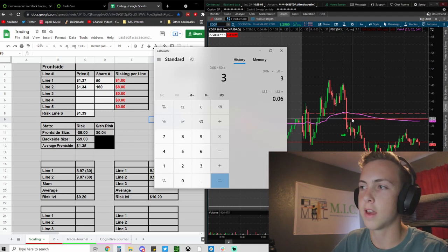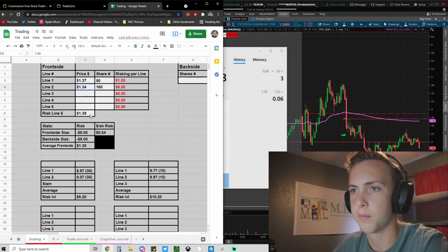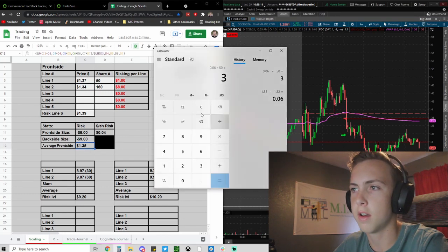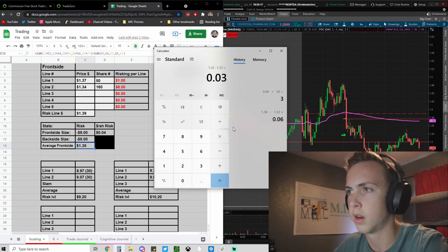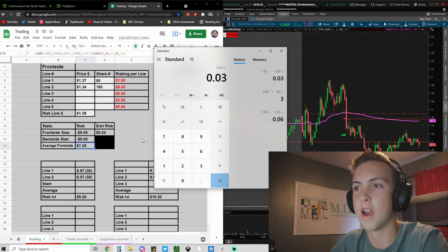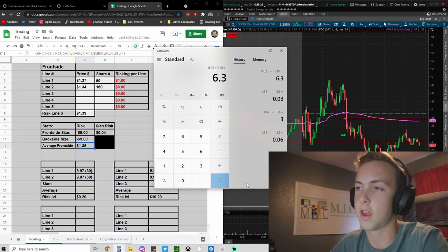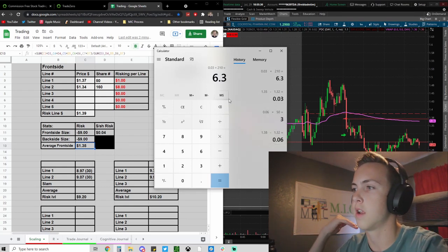Now let's say I sized up where I did. So 135 or 134. You can see my average is 135. So we can do 135 minus I covered at 132. Now that's 3 cents a share gain. It's less, but now I have 210 shares. That's double the gain, 6.3. Now there is a problem where now my risk reward is less.